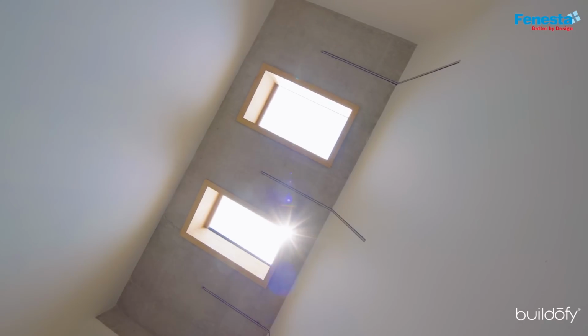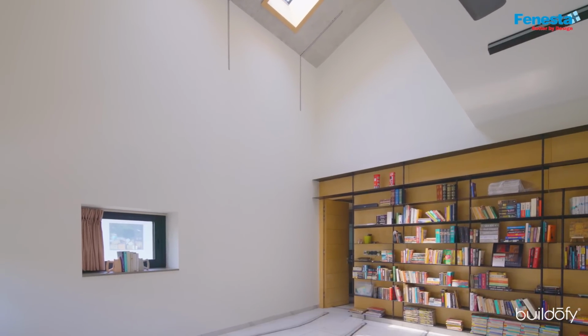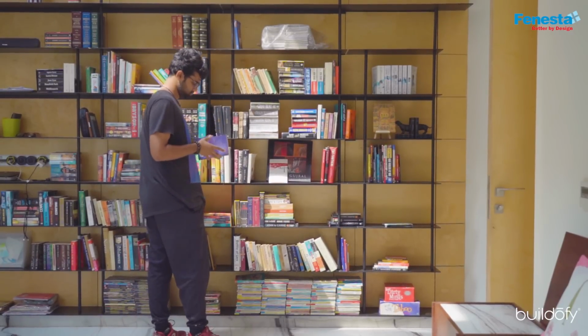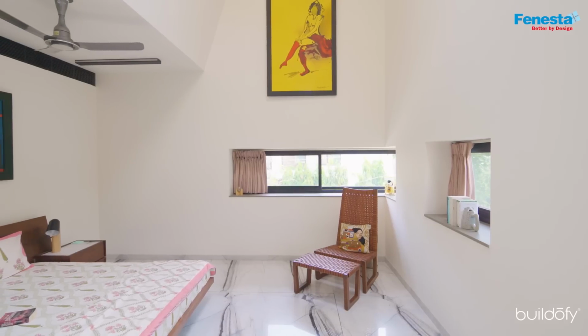The major light comes from the skylights. Even in the master bedroom, it has 2 heights. The bedroom is at a lower height, and outside the bedroom, you get a much larger space where there is a skylight. Though the room size is not very big, the volume is substantial. So even if the footprint is small, the room doesn't feel very small.